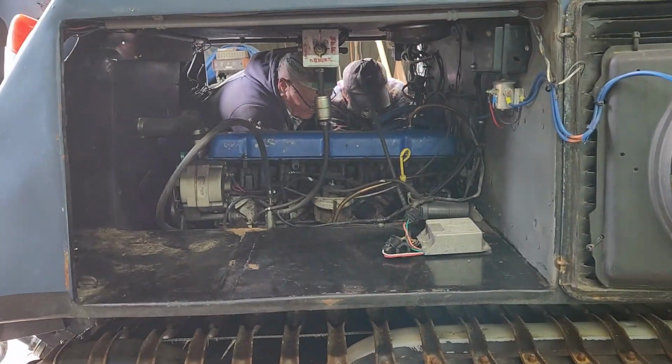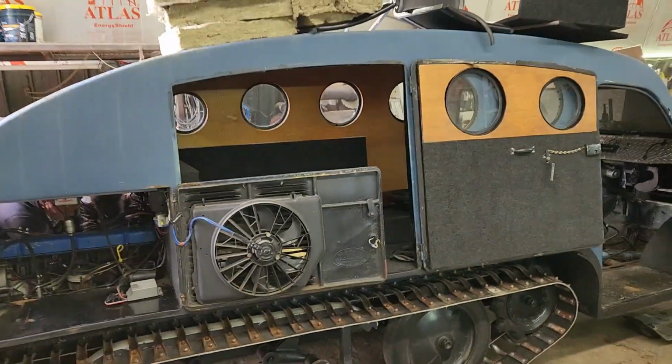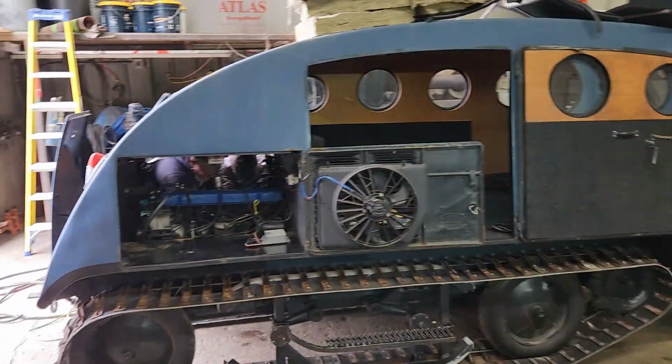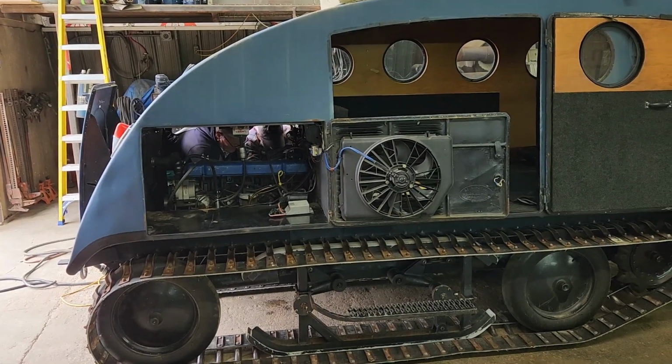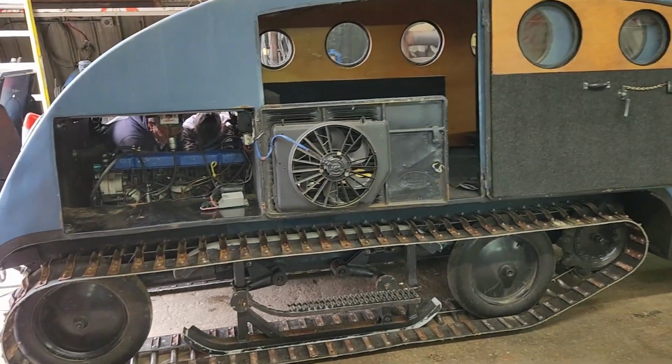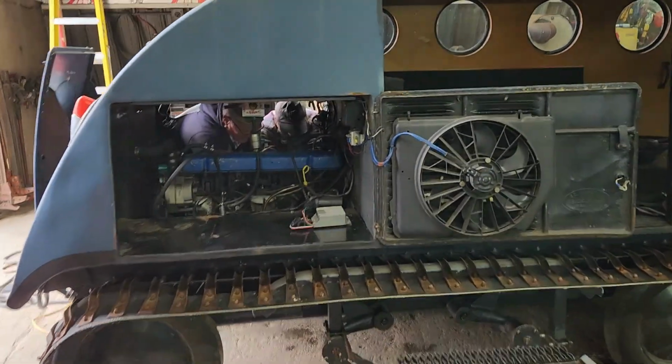So Dad and his hired man are working on the engine on the blue Bombardier in the shop right now. And they just finished doing a compression test, or they're about to do it. And it's standing room only in there.